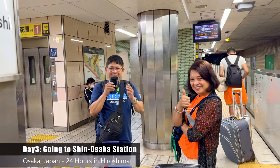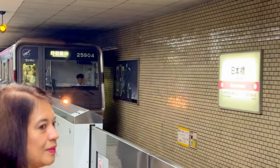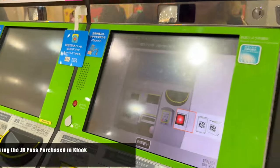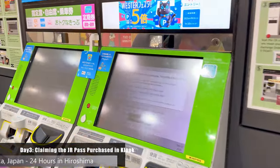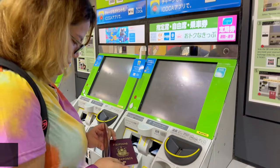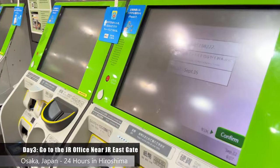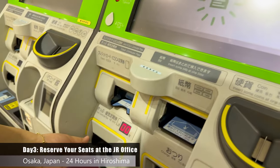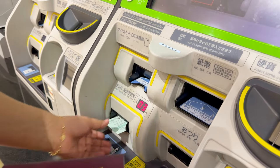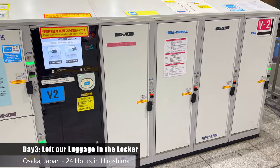We left our hotel at 5 a.m. and we're headed to Shin-Osaka Station to catch the earliest train to Hiroshima. Once we arrived at the station, we exchanged a JR Kansai-Hiroshima Pass at one of these machines and made a reservation at the JR office. Since we're just staying overnight in Hiroshima, we deposited our luggage in one of these lockers found at the station.